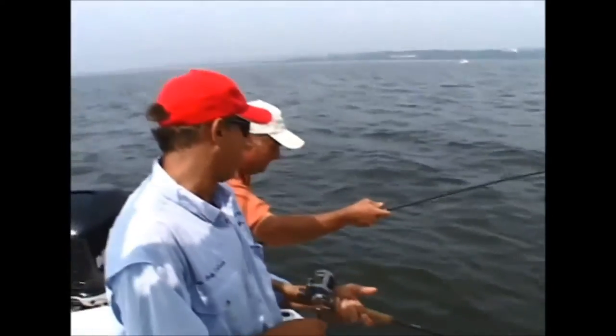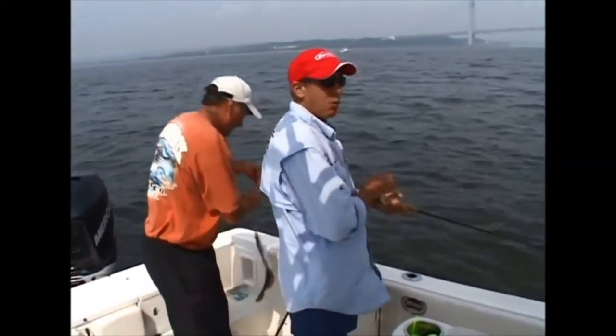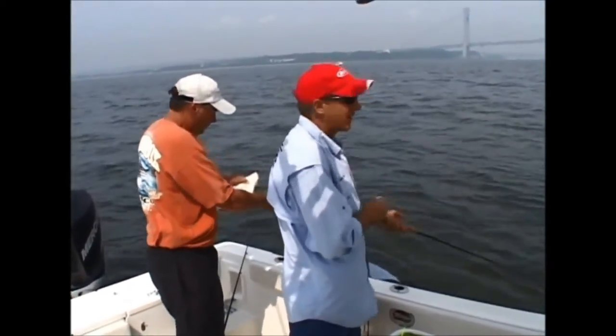That fish probably felt better in this current. The current has just turned here, and we are flying right now. Our drift speed's a mile and a half an hour. Wow. I'm going to need to get the boat back in gear to get my bucktail down to the bottom.